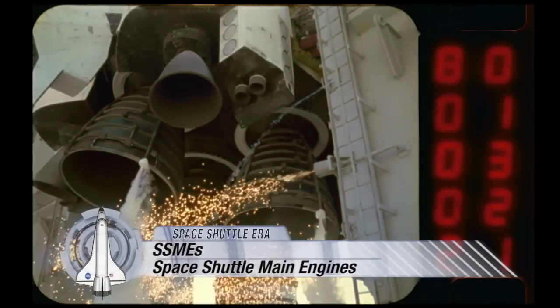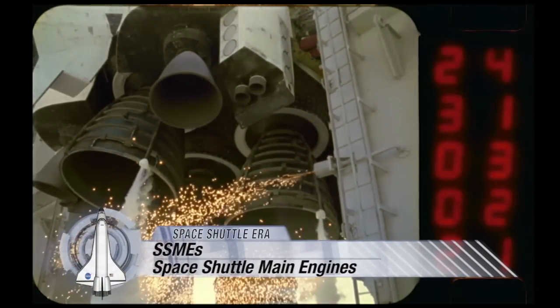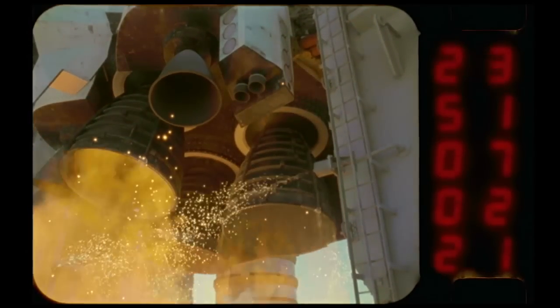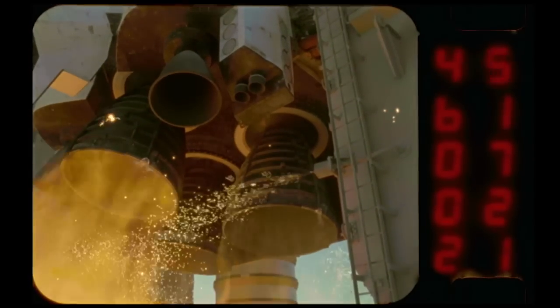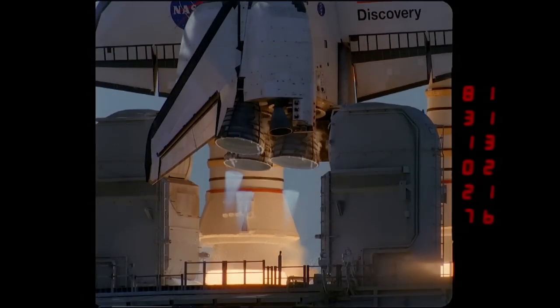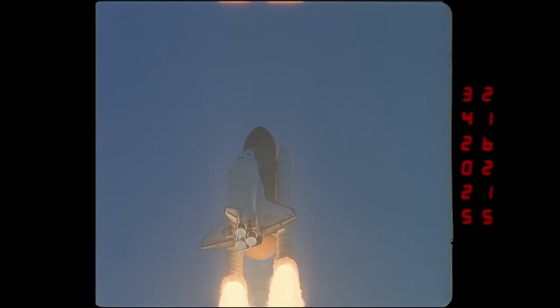The Space Shuttle main engines have been one of the brightest success stories of the Space Shuttle's 30-year career. Powered by a combination of fuel and oxygen, a single SSME, as the engines are called, produces about 500,000 pounds of thrust. Working with the two solid rocket boosters for the first 2 minutes of launch, three main engines push a shuttle up to Mach 25 and into orbit in 8.5 minutes.